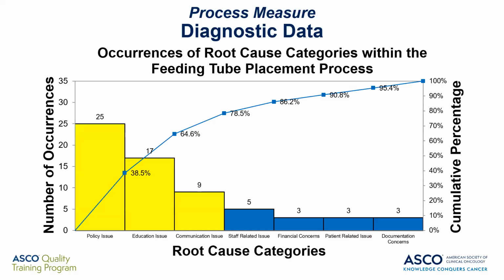So here's our Pareto chart. This chart is showing the number of occurrences the root cause categories appeared in our feeding tube placement process. So for example, policy issue appeared 25 times on our cause and effect diagram. Education issue appeared 17 times, and so on and so forth. So when we did our cumulative percentage, we hit the 80% a little after those top 3 categories that you see highlighted in yellow.